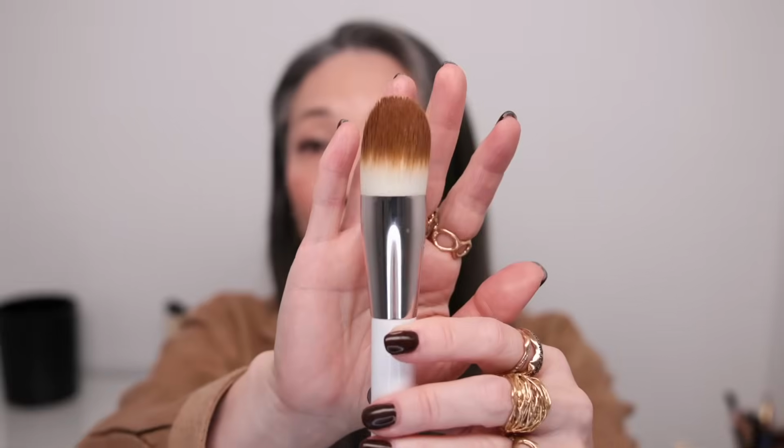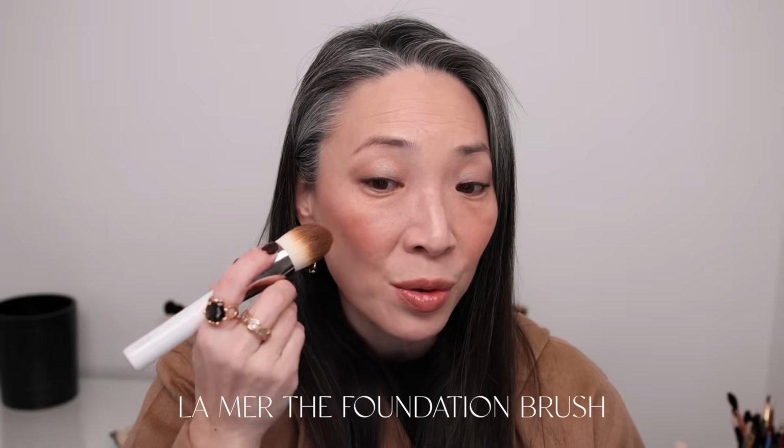It's also, I think, what type of foundation you're putting on. Sometimes people like to buff with those oval shaped angled brushes. Those are definitely more for sweeping. This foundation brush, I really enjoy. This is from La Mer. It is round, but I like to use this one to swipe.